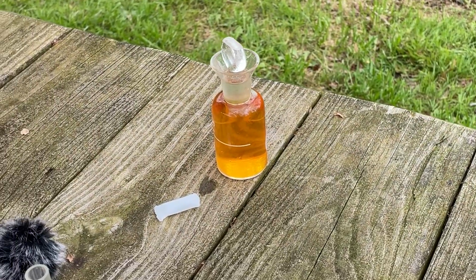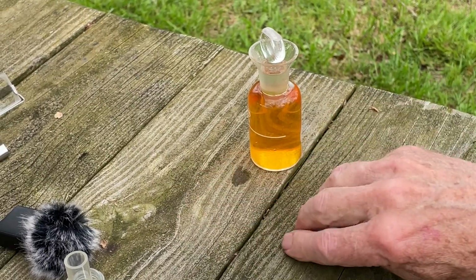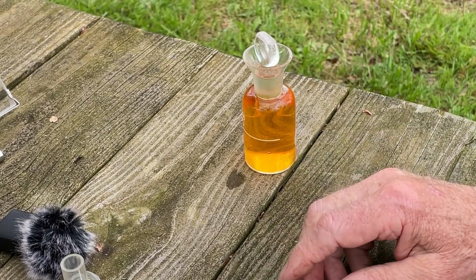Really high oxygen today. That was a light yellow. So I think I'm going to win this, right? You might. I'm half a point ahead of you.